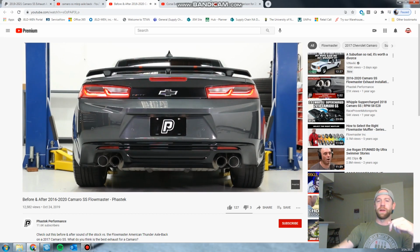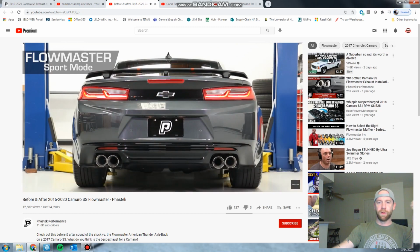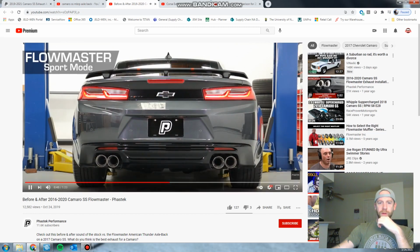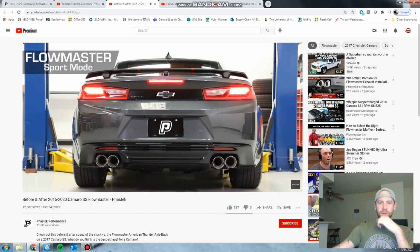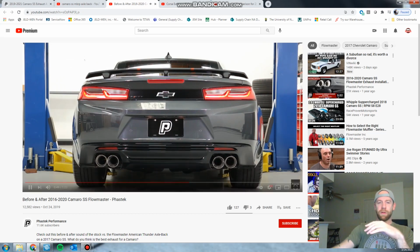So that's running. That's the factory stop system, the MPP system. So it sounds good. Flowmasters. A lot more sound already there, but still idling is just not that loud. Sounds good, but I want a little bit more volume at idle, so I kind of hit pause on that one.